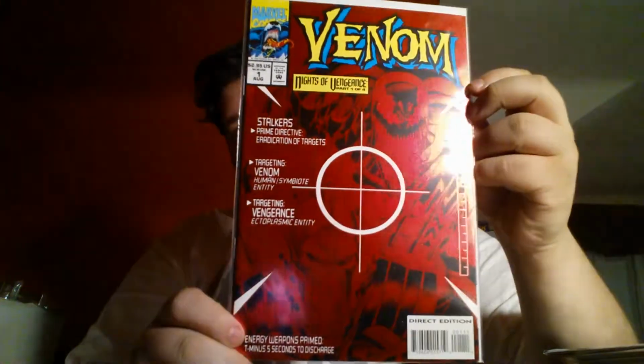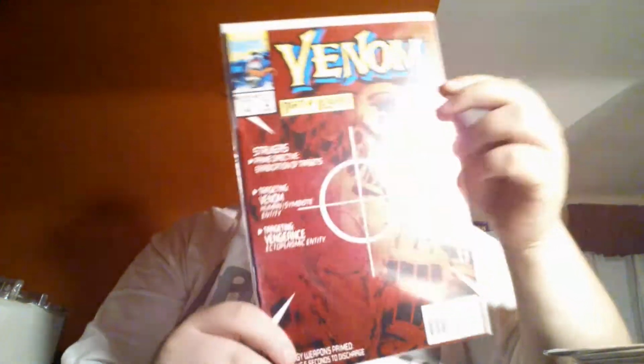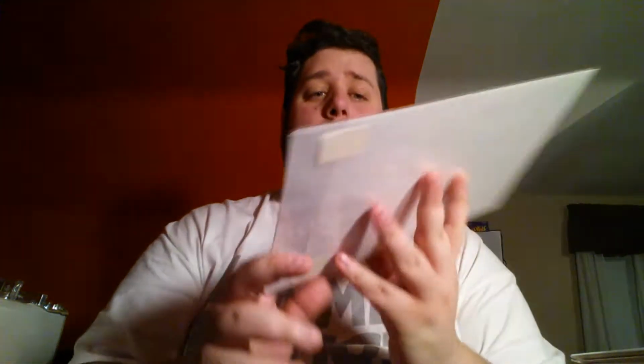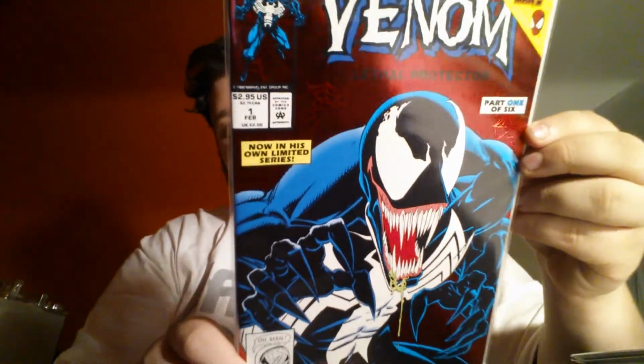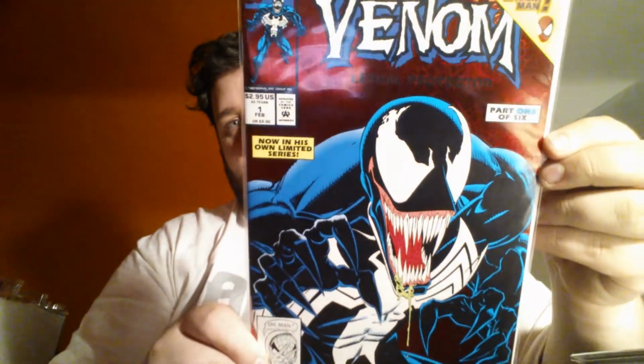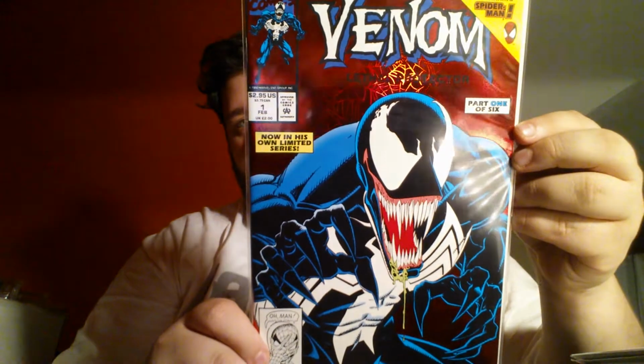Another shiny book, Venom Knights of Vengeance, number 1. Would love to get Venom's first appearance, but it's a bit out of my price range of what I want to spend. This is Venom Lethal Protector number 1. Another shiny book. And you see you got the spider webs in the back. See it good there. It's all throughout.